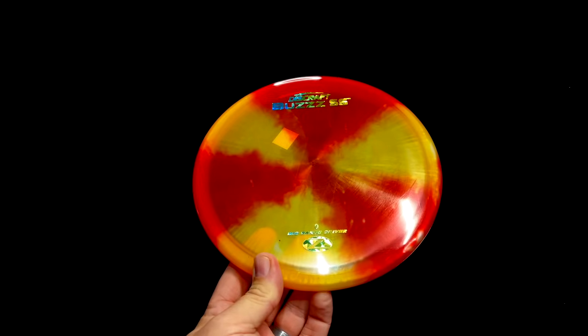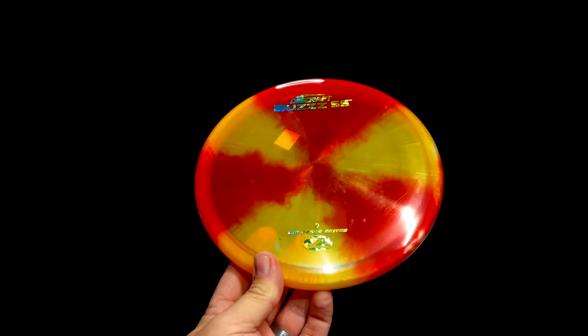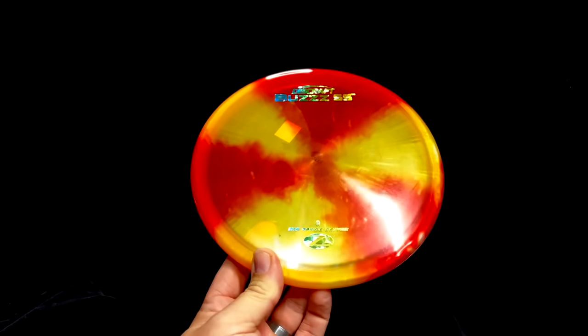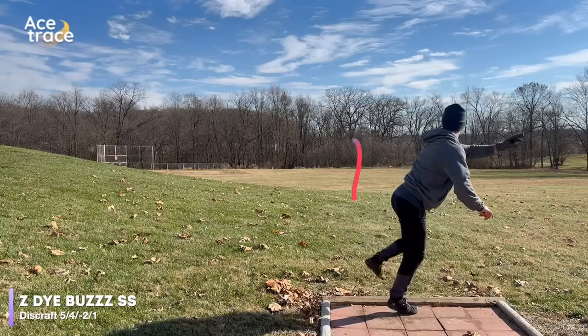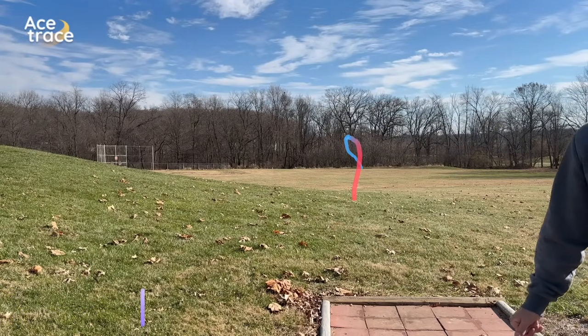Let's see what we can learn from an all-premium plastic comparison of the Buzz SS. We have the Buzz SS in three plastics that we've already seen, ESP, Z, and ESP Flex. And we also have one in Z-Dye. Z-Dye is essentially just a factory-dyed version of Z, but does that dye change anything about the flight characteristics? Let's find out. In Z-Dye, the Buzz SS flips up nicely, has a slow turn, and then finishes straight for a really nice straight flight overall.